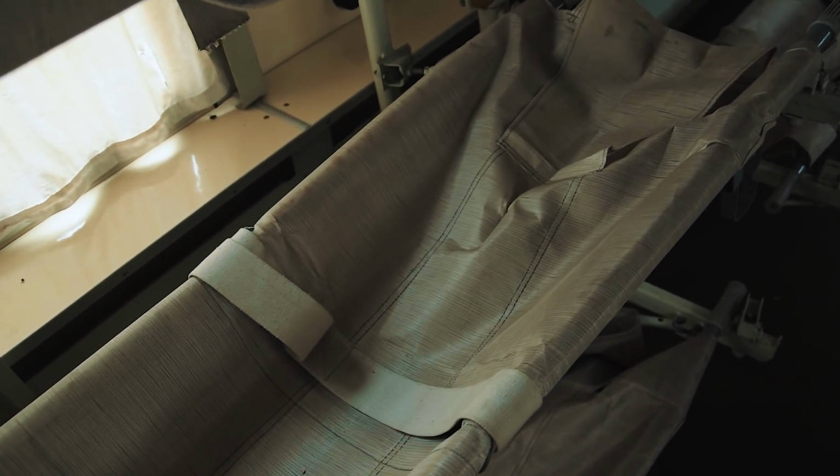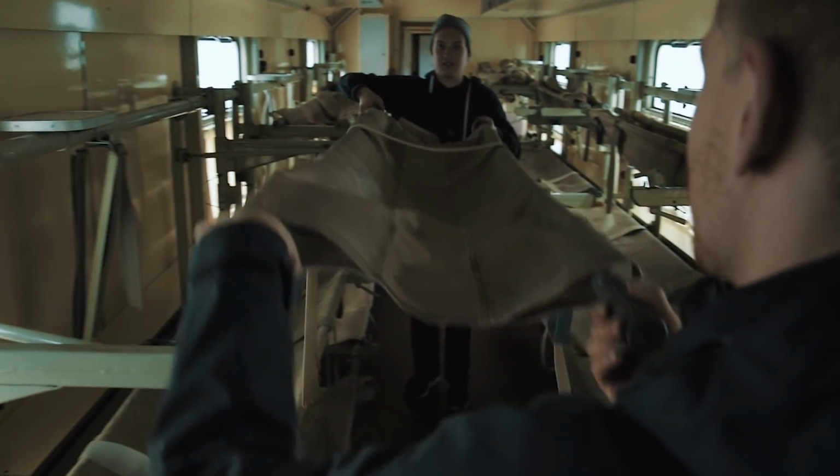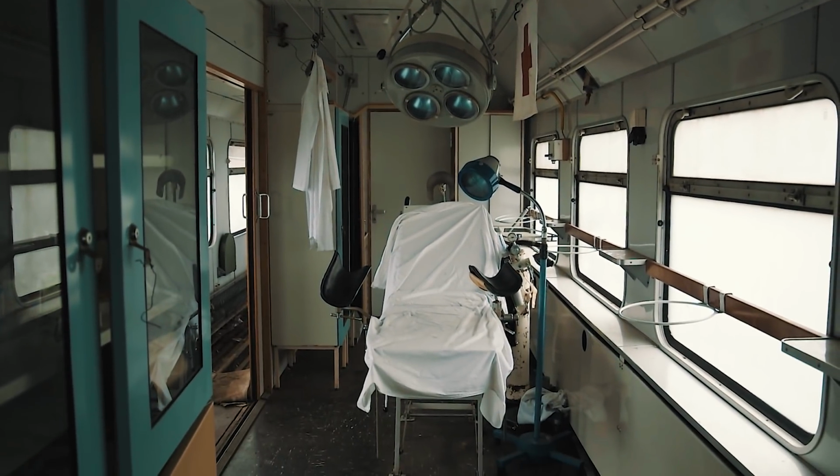A variety of cots on both sides of the wagon, always one above the other. In this sick bay there was space for 27 patients in total. Over here the wounded were waiting for their treatment. From here the patients were brought to the surgery.